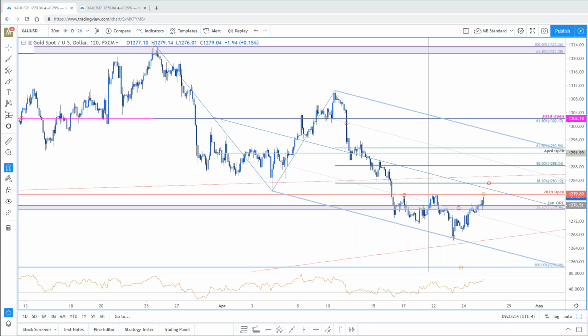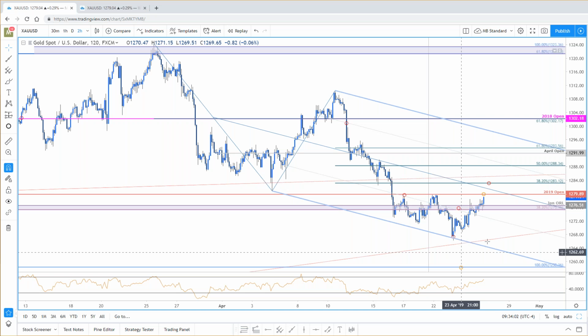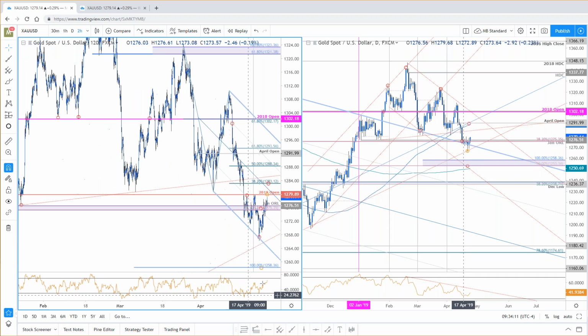Good foresight there. Again, it was a gift to get this kind of reaction off of such a critical support zone, both former resistance and near-term upslope support. I mean, you can't get cleaner than this. So we're not out of the woods yet, though. Okay, 1284.